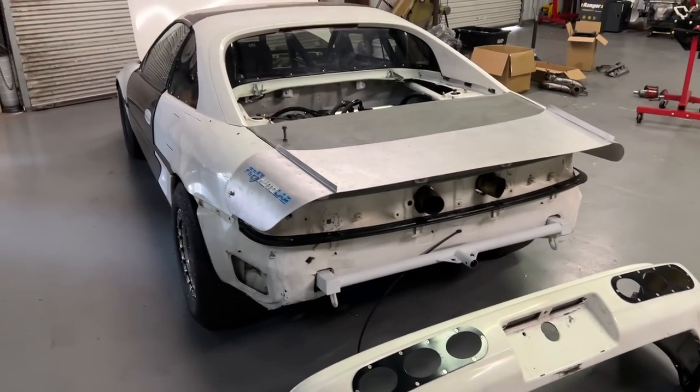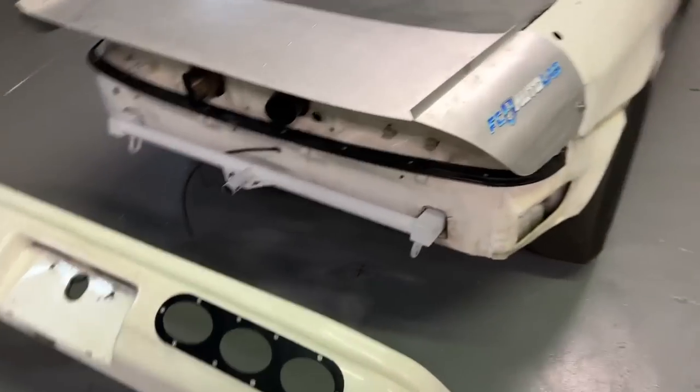Overall, the MR2 could just really use a wrap. Its paint is not in the best condition. But anyways, we'll get that bumper on here in a second.